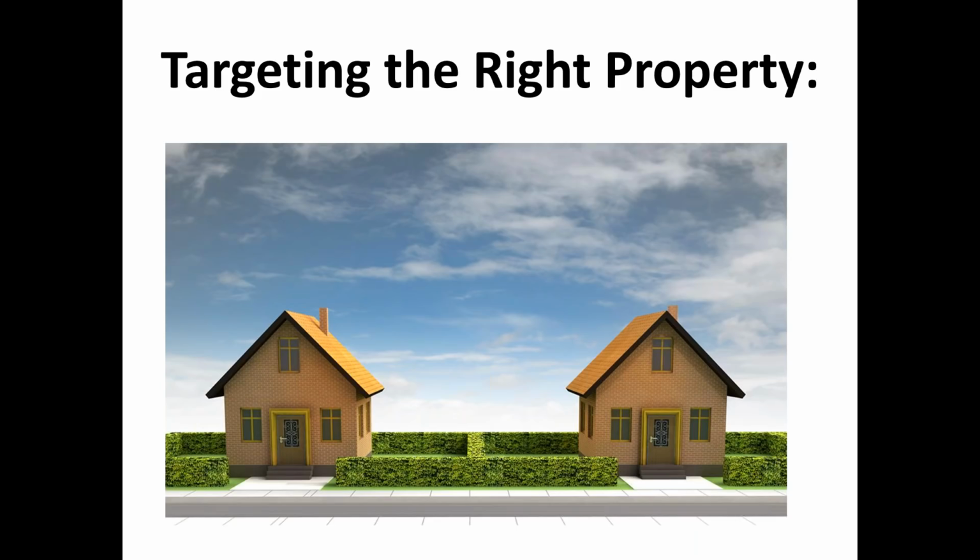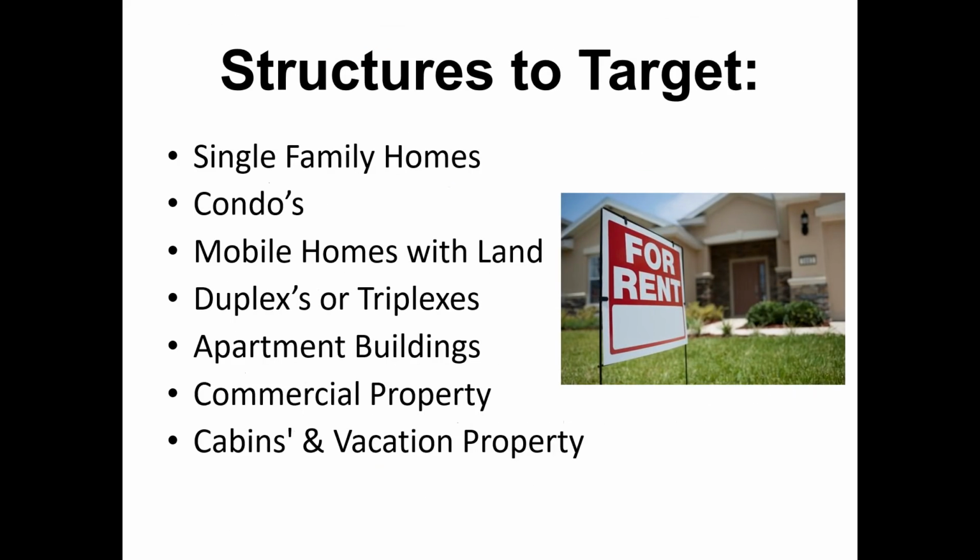In fact, believe it or not, we oftentimes will avoid structured property and focus on raw land, because it helps us avoid some of the issues related to property condition and structure. When it is raw land, it makes it a little bit easier to simply buy based on the value, location and accessibility. But targeting the right kinds of property, if you are going to buy property with improvements, is important.